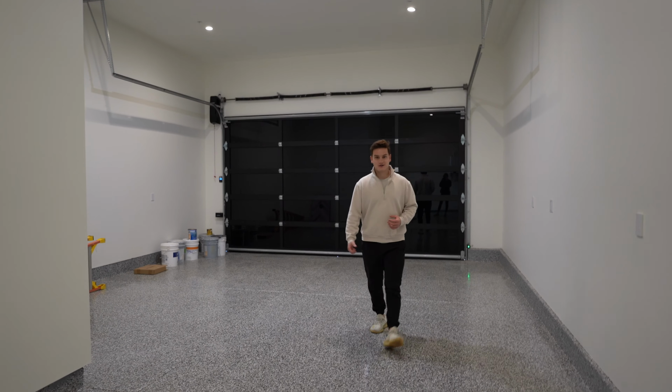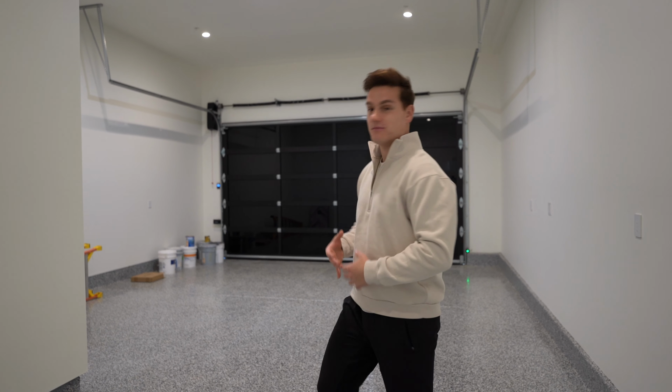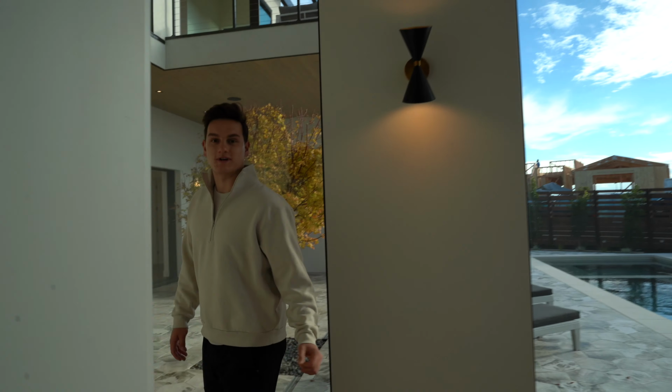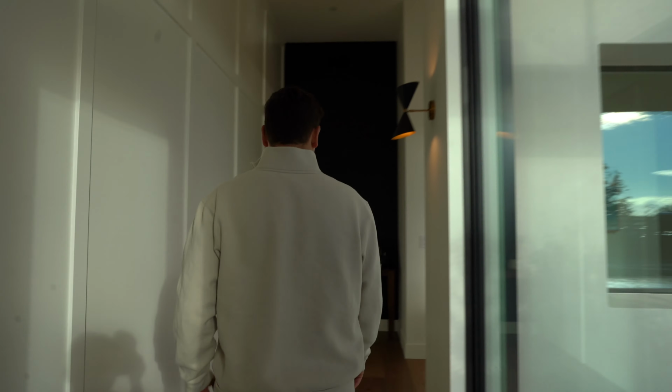If you don't need a garage, if you have a YouTube channel, you could create a podcast area where you can do a podcast, even open up the garage and have the view. I think that'll be great for people that are making content. So we're gonna head out to the living area on the first floor.